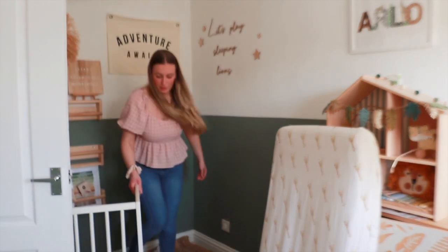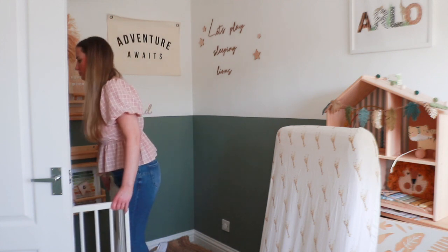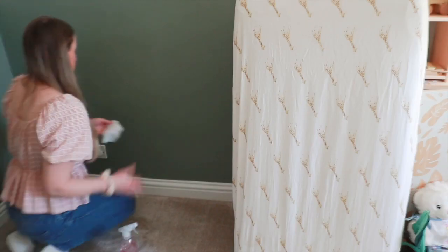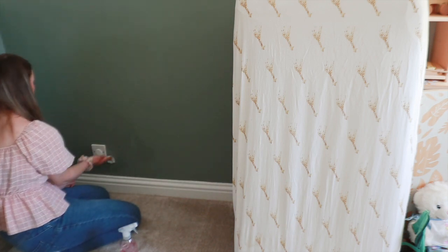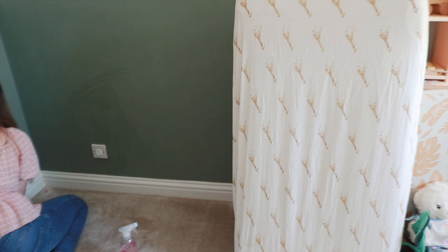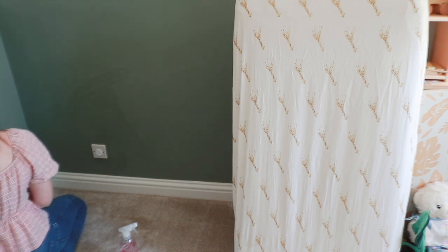Just giving it all a bit of a hoover and a deep clean, and just giving everything a bit of a refresh. I will show you guys properly in a moment, but I just want to say the bedding that I have, so it's got the little giraffes on, and there's like safari animals on the duvet cover and everything, is from Dunelm, if you're wondering where it's from. I also got a duvet cover and the pillow set from Dunelm, so I would definitely recommend going there.